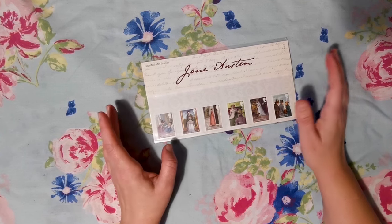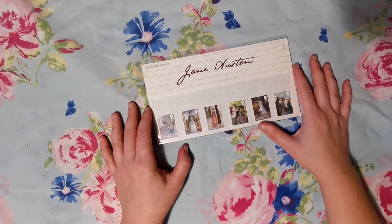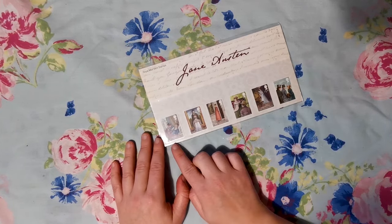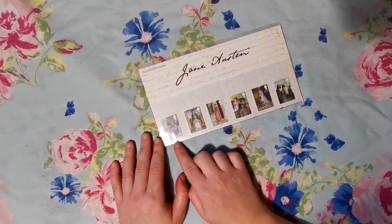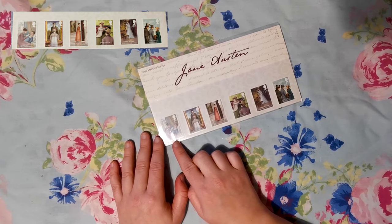But I'm really lucky because I live very close to the area where she lived for most of her life. So these stamps, they're fantastic. They've got Jane Austen Sense and Sensibility, and that's a first class stamp. Now, Sense and Sensibility for me, it always reminds me of the Emma Thompson and Kate Winslet version. You can see that on Netflix, I believe, at the moment.